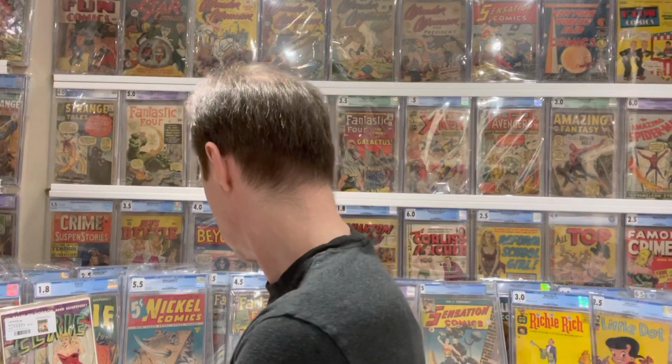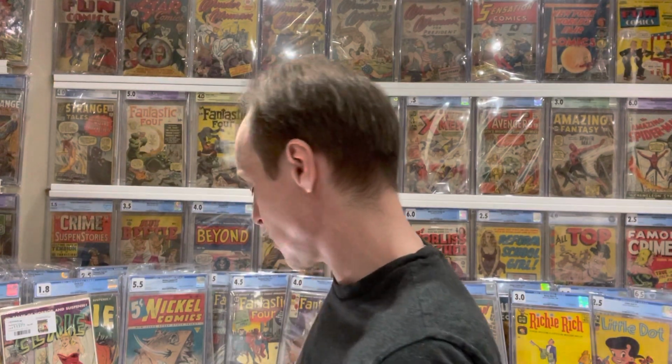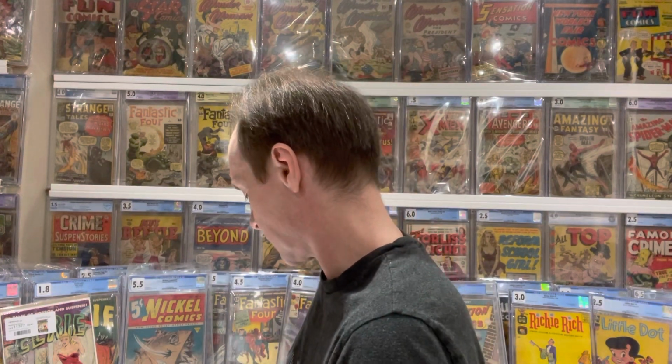And we got 3 more to show. And I'm actually going to show this one first. This is kind of a key in terms of, it was the first book of the Bronze Age.